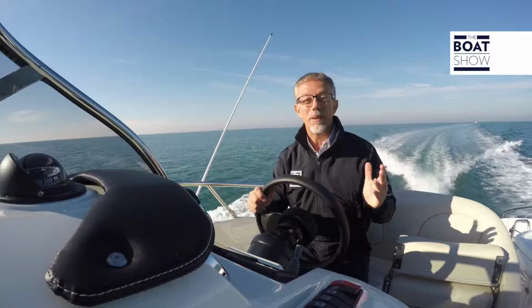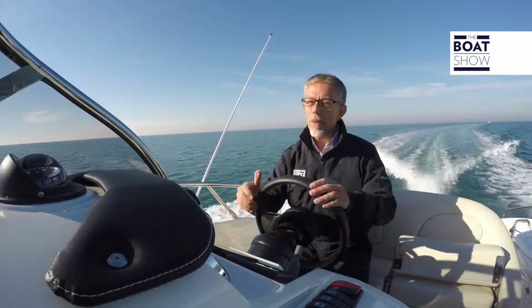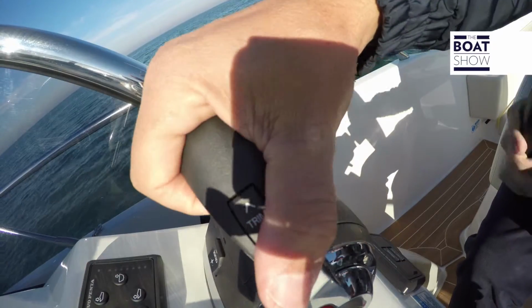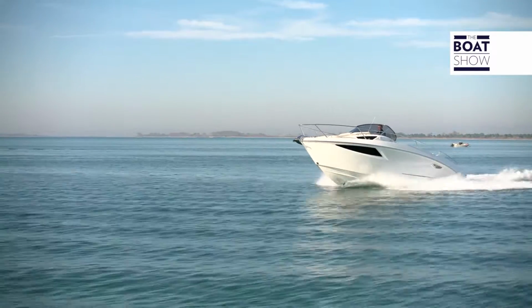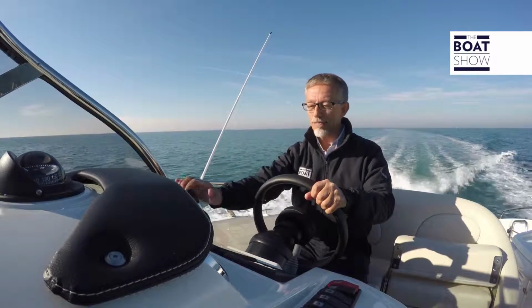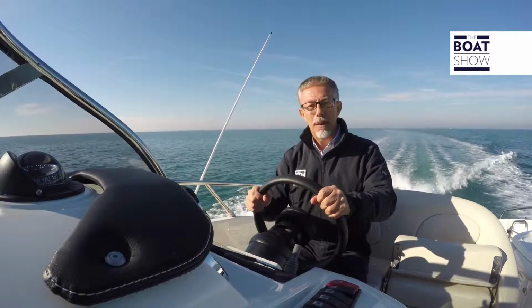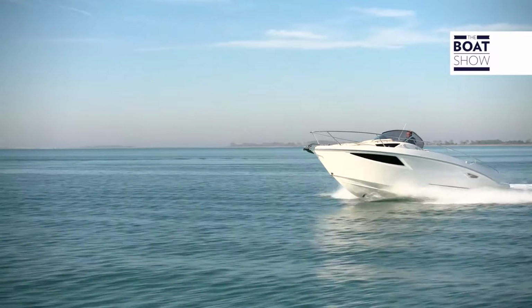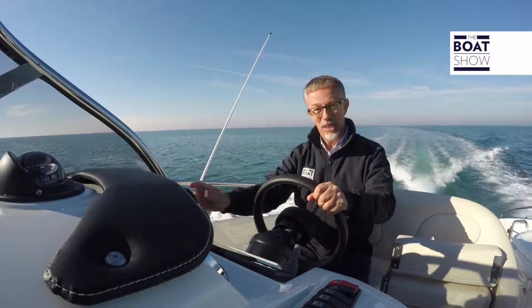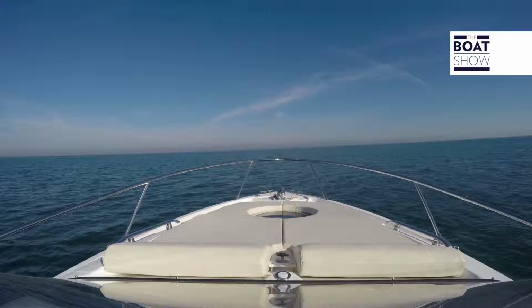We need to first take care of the passengers to make sure that they are seated comfortably and safely, and then we can speed up. If I lower the trim and reduce the speed, I can find the minimum planing speed, about 10.5 knots. It is satisfying to feel that when you touch the gas, the boat reacts immediately.